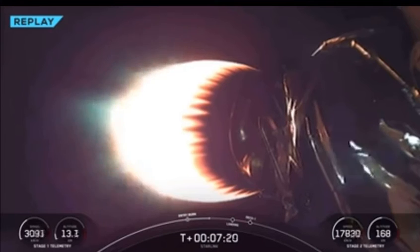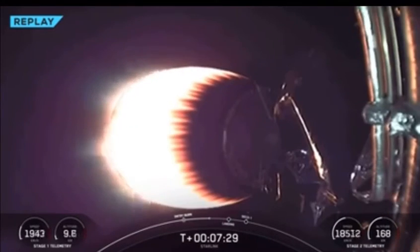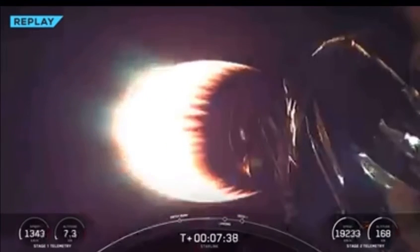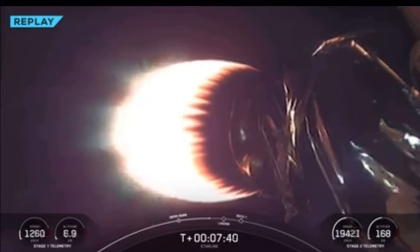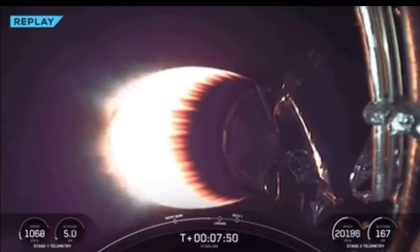And again, our first stage is designed to be reflown 10 or more times with minimal refurbishment between flights, and this is the 8th flight that this particular first stage has been on. In comparison with Starship, our Starship vehicle is designed to be fully reusable. Second stage continues to look good. And we are less than 30 seconds now from the start of our landing burn.